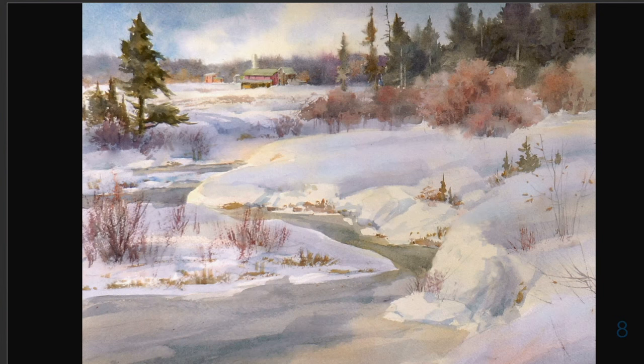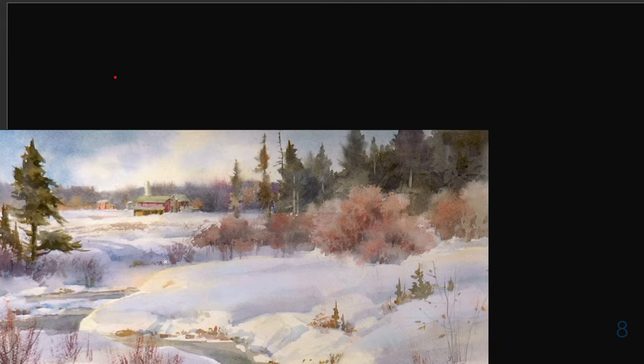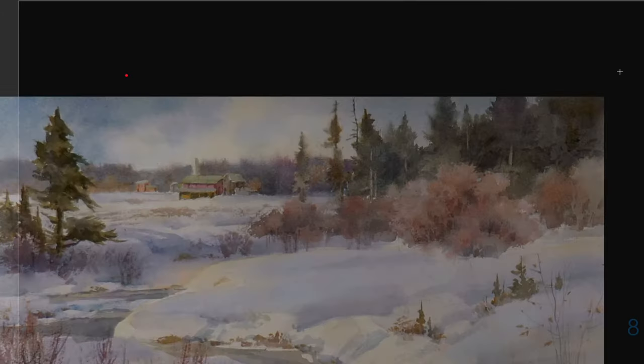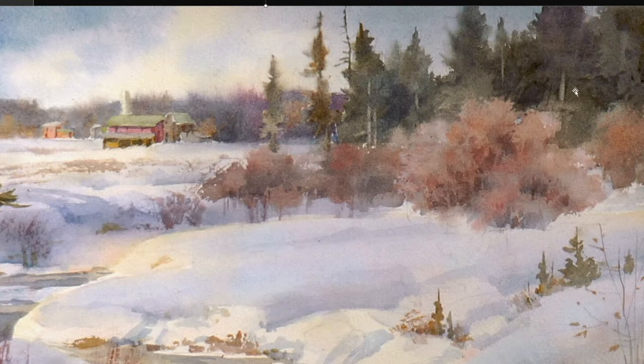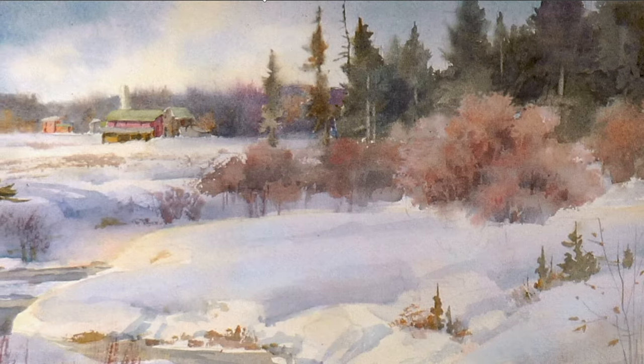Okay, here's the finished painting. Let's zoom in here so you can see what we're talking about. Have several questions on what is negative painting. Okay, let's go through it.